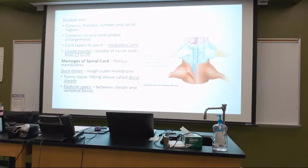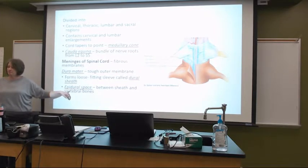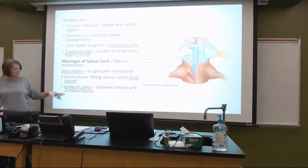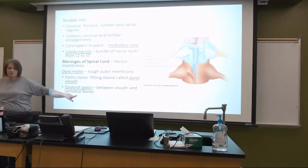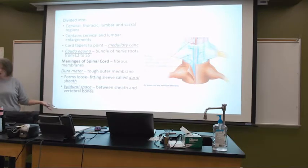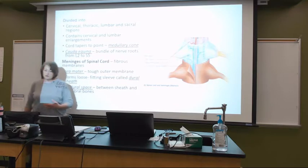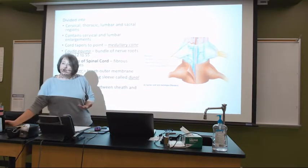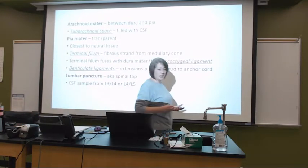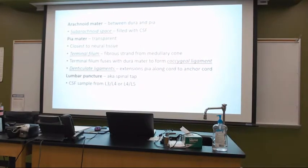Now, what they've learned about this area, the protection that we're getting, we're going to have some space termed the epidural space. It's between the sheath and the bones. This is an area where people can get epidurals. That's the name for it, okay? Some people at the time of birth can get them, because they can inject anesthesia at this point and you don't feel anything.